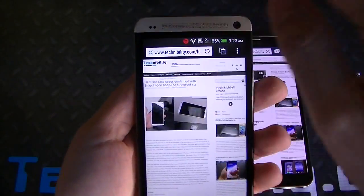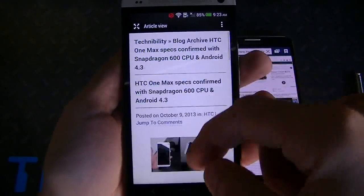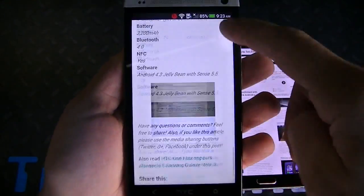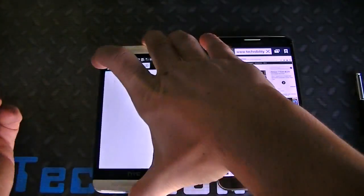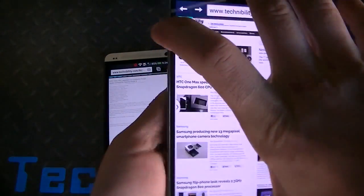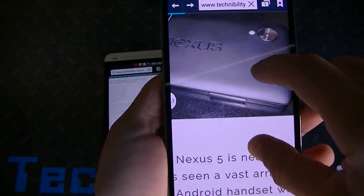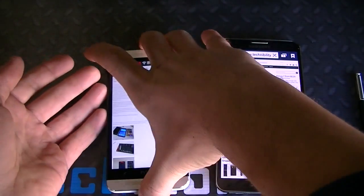Now, I like the reader mode. It's one of my favorite features here on the HTC One. So you can just click right there and get reader mode, which is a great feature. And you can see all the links that are in there. Click there and it takes you to the actual link that you had in the article. And let's let this one load. And again, you can see the pinch zoom and the image quality. Absolutely fantastic, no doubt about that.